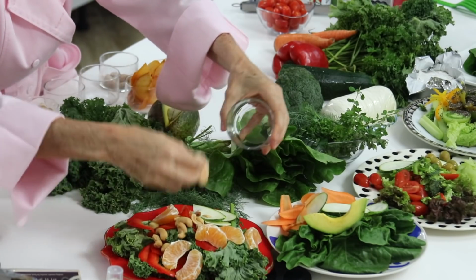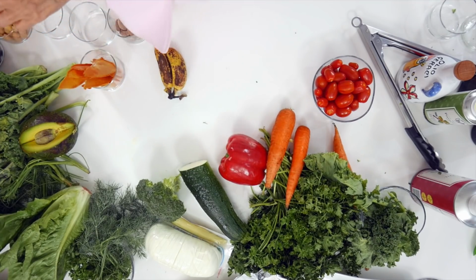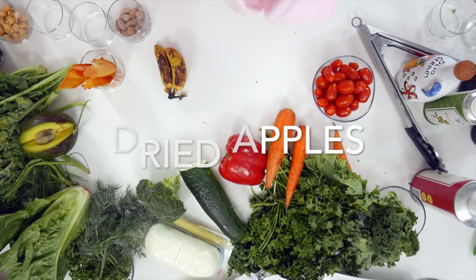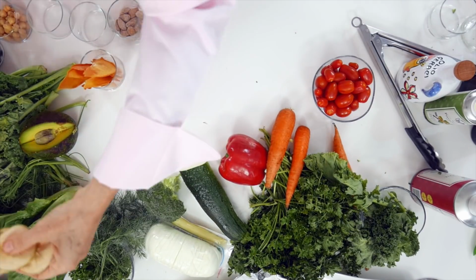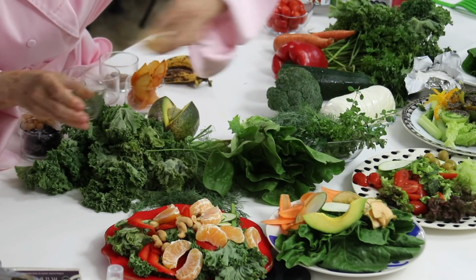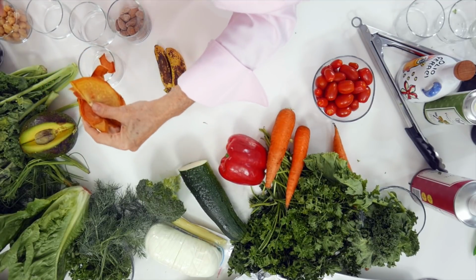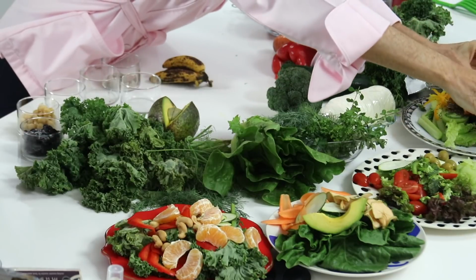Our fruit is going to give us some slow energy, and it's going to give us lots of phytonutrients too. We also have some dried papaya and apples, but these have been sun-dried and not sweetened. They are completely natural. They are delicious and amazing for your health.